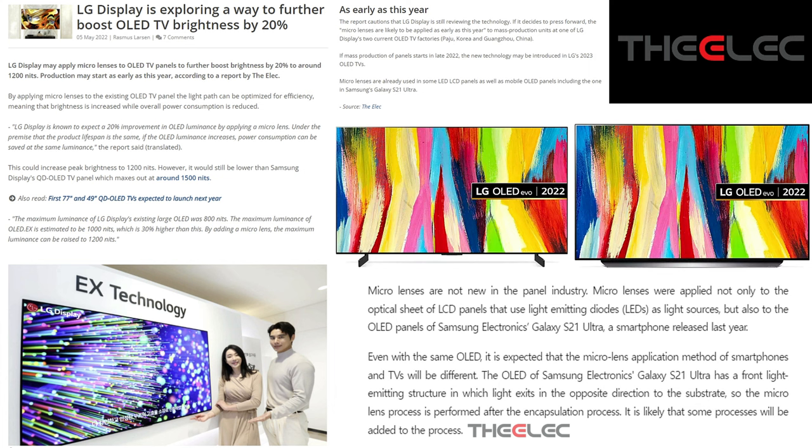Today we have some news from FlatpanelsHD by way of TheElec that LG Display may apply micro lenses to OLED TV panels to further boost brightness by 20% to around 1200 nits. Production may start as early as this year, according to the report.